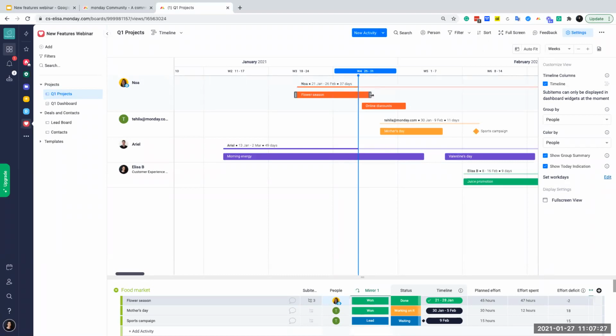We also got a lot of feedback on how having the ability to hide, so if I click on the settings, to hide and to set workdays was something that was really necessary. So we have just added it here. The admin of the account can simply select the workdays and change to a Monday to Friday week or a Sunday to Thursday. So it's really great. This today indication is also something really great, and you can change things and group by like you could in the past.